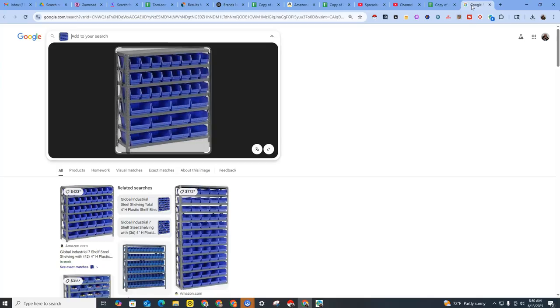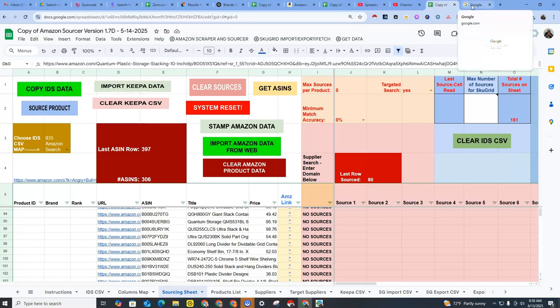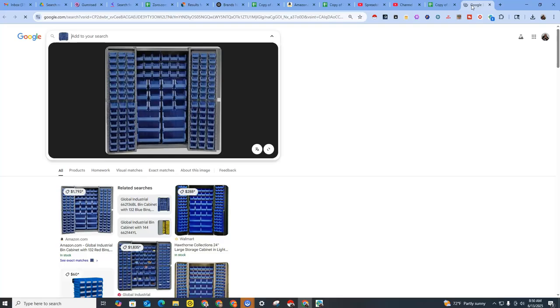I've been able to run these searches back to back to back, and I've been able to actually find profitable matching products. It's one of these things where it is a little slow compared to sourcing software, of course, but the point is that it's a lot slower than that.